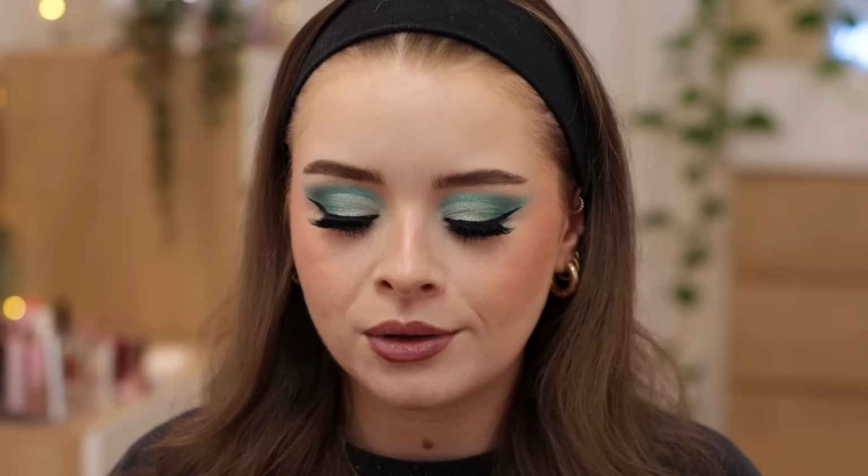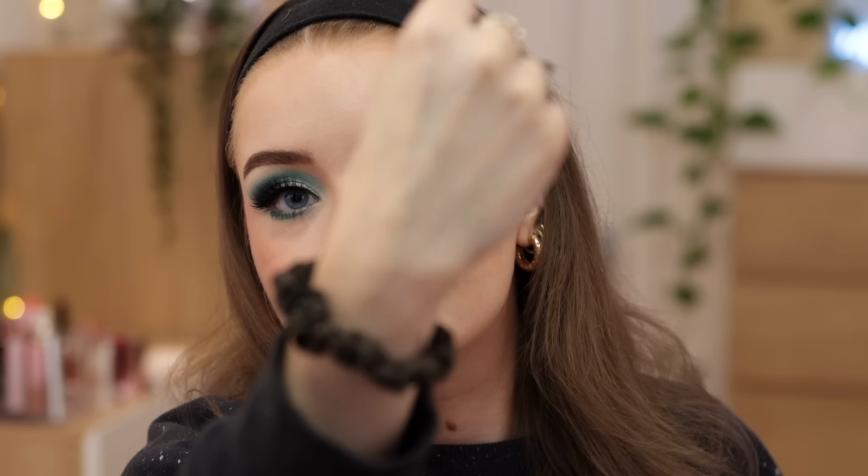I actually find it easier to use it on the side. Then I feel like you get more ink coming out. I always find it so hard to get my lips even because they're naturally uneven. But once these are on, they literally do not budge. Do you see my clean hand here? Nothing comes off. And that is what this shade looks like.